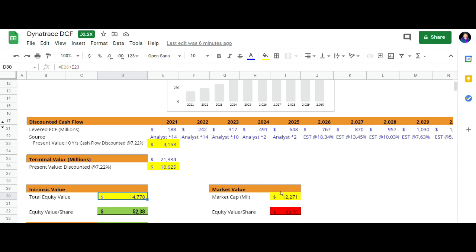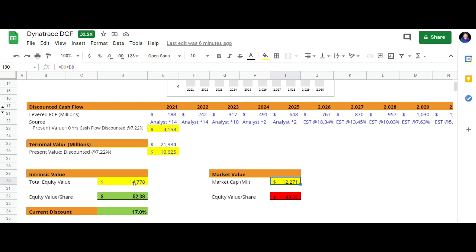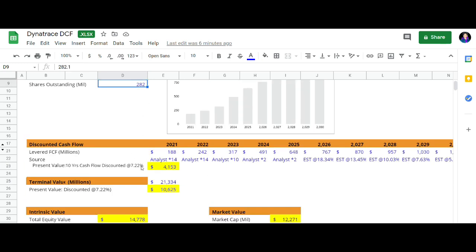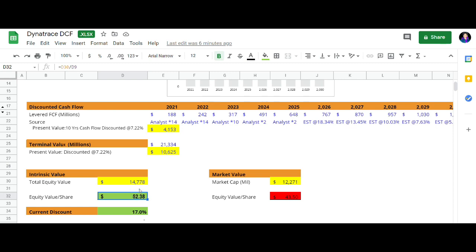So currently the company's market cap is about $12.2 billion, meaning that if we take the total equity value and divide it by the number of shares that Dynatrace has, which in this case is about 282 million, that means the current value of the stock should actually be around $52.4, meaning right now at 43.5, this stock is actually trading at a 17% discount.